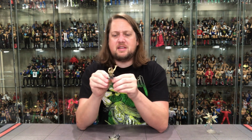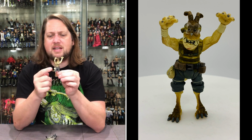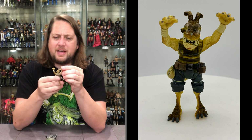Anyways, Teemto, he's in the celebration mode. He's ready to go. He's got a tail. He's living that life. He's got some sacks of what I can only presume to be money here on the side. Got quite the utility belt going on to him. He's got a face only a mother could love.